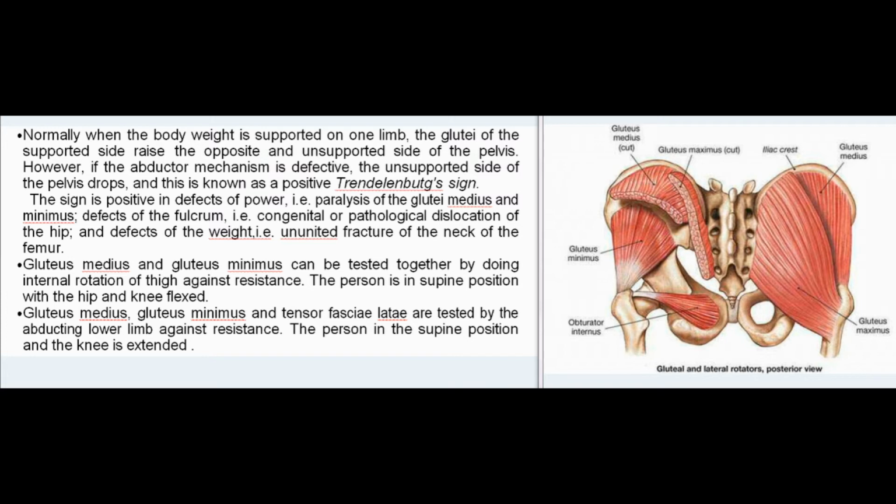However, if the abductor mechanism is defective, the unsupported side of the pelvis drops, and this is known as a positive Trendelenburg sign. The sign is positive in defects of power, i.e. paralysis of the glutei medius and minimus; defects of the fulcrum, i.e. congenital or pathological dislocation of the hip; and defects of the weight, i.e. ununited fracture of the neck of the femur.